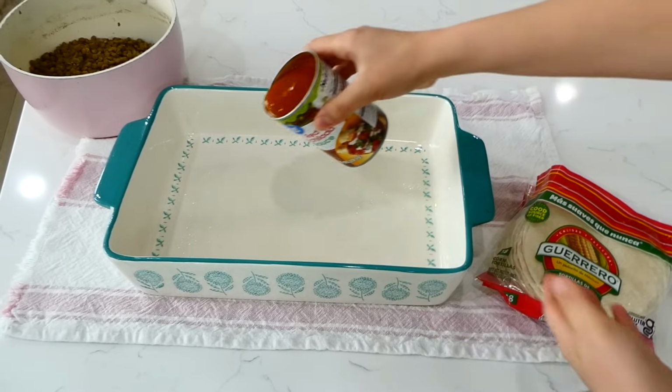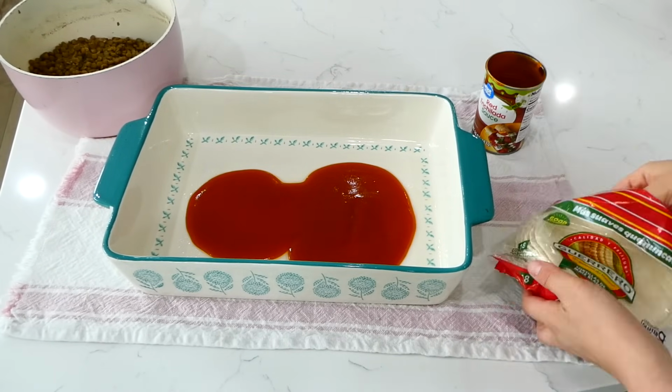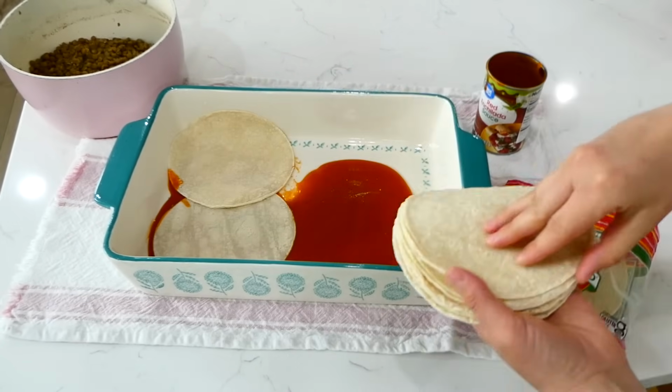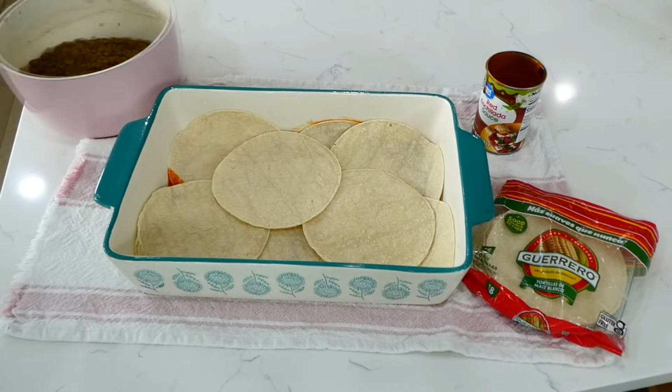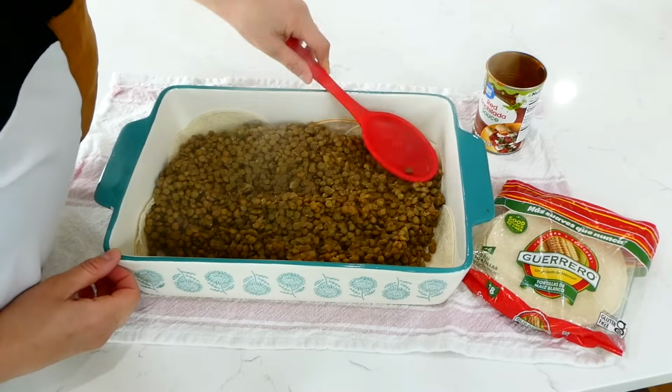So I have a 9x13 baking dish right here. I sprayed it with nonstick spray. Then I have our can of enchilada sauce. I poured half of it down at the bottom of the dish. Now I'm going to place some corn tortillas over the top of the enchilada sauce. And then over the corn tortillas, go ahead and add all of the lentils right in there.